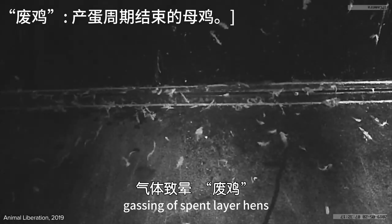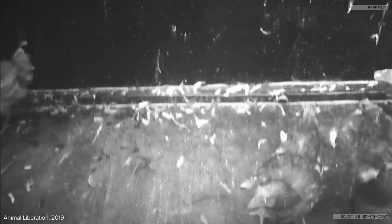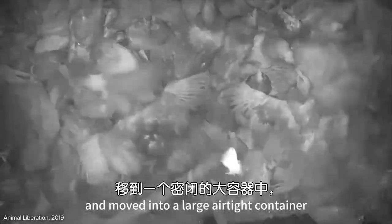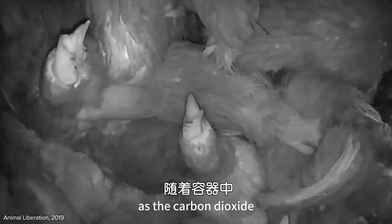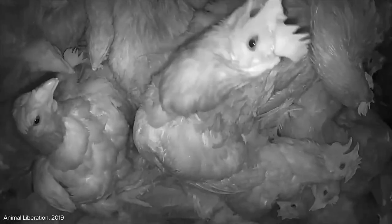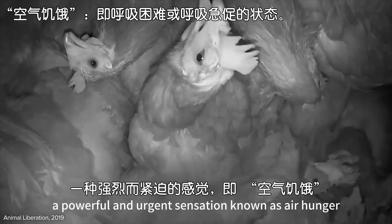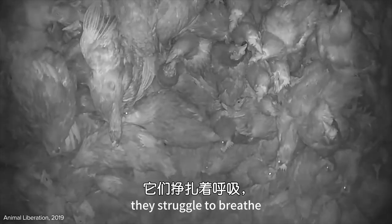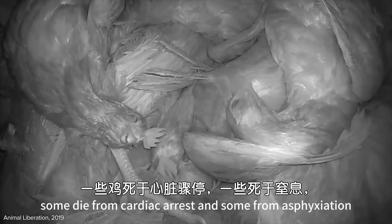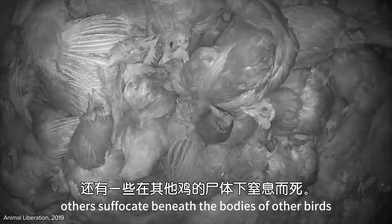Gassing of spent layer hens usually happens not at a slaughterhouse, but on the farm itself. The hens are taken from their shed and moved into a large airtight container. As the carbon dioxide concentration in the container increases, some birds panic. The chickens then experience a powerful and urgent sensation known as air hunger. They struggle to breathe. Some die from cardiac arrest, and some from asphyxiation. Others suffocate beneath the bodies of other birds.